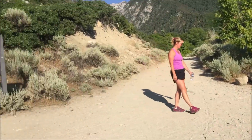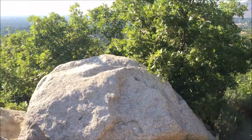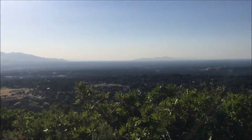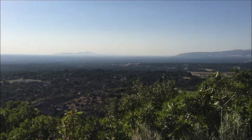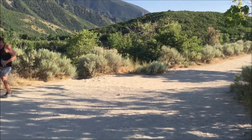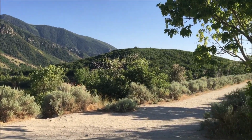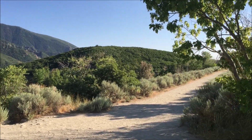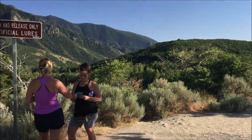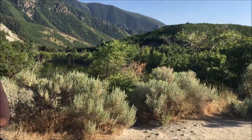Okay, so we've made it up to the reservoir. So we just came up this trail right here, and you can see there's a lovely view of the valley. It's actually kind of hazy and very bright, but there's a really great view of the valley. And to your right, once you get up here, the right will take you around the reservoir and you will meet up with the main trail to the waterfall, but we're not going to go that way because it just goes around it. So we're going to go over here to the left, but first I'm going to show you the reservoir.